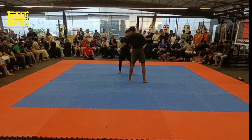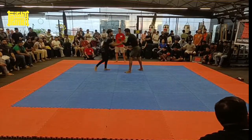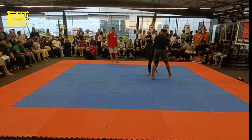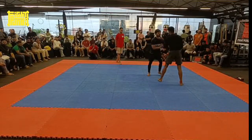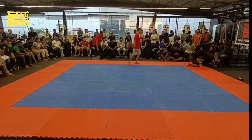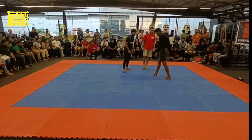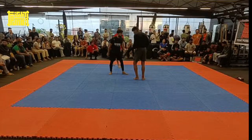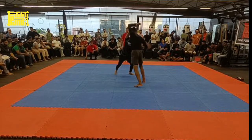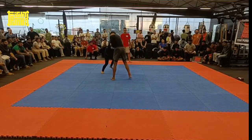Third match between Adarsh of Bengaluru MMA and Herm of Ippon Martial Arts. Ooh, that was a close call there. Went very close to that piece of equipment. His head did, for my comfort. Adarsh gets a push-out point for it as Herm went out of the mat.